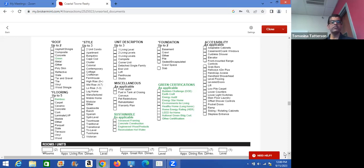Unit description, one living level. So if it's a condo on the third floor, that's one living level, level three. And if it's got two living levels, homes, townhouses, most of them are two, some have three as well. So you would check that. If it's a campsite, you don't worry about that.